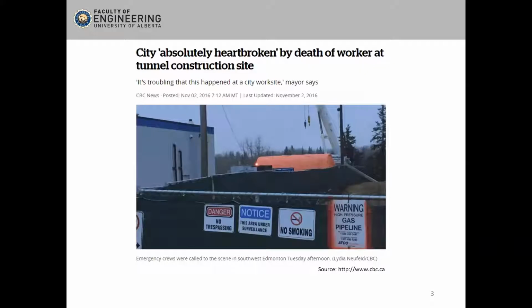This is a clip from a newspaper a few years back. A 44-year-old city worker died inside an underground sewage tunnel under construction in southwest Edmonton. Such incidents happen. What is the consequence of this? The entire production process halts for an indefinite amount of time and makes the efficiency improvement meaningless. Therefore, we need to be very delicate about managing occupational health and safety in construction sites.